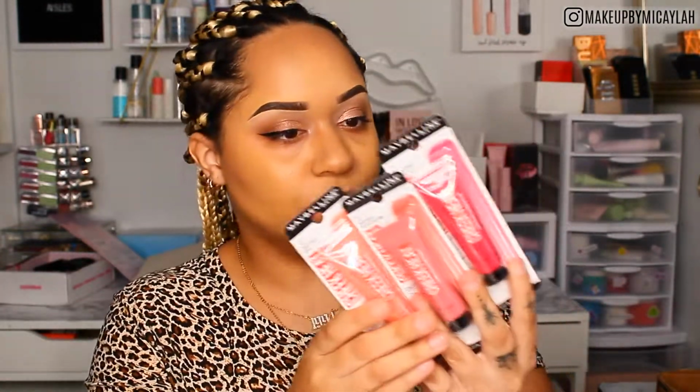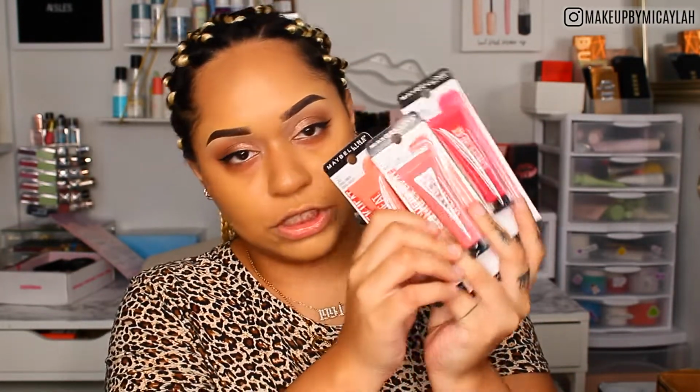And by the way, I do have the Maybelline Cheek Heats. If you want me to try these out, they're gel to cream formula blush in a tube. So let me know if you want me to review these. I haven't heard the greatest things about them, but I will sacrifice my face for you guys.